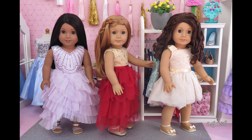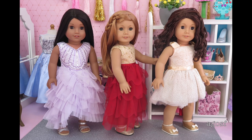And the question for this video is, if you had to pick one of these outfits that I have on the screen here, which one would you choose? Would you choose the purple dress? Brooklyn Blair is wearing that. The gold and red dress that Mia is wearing, or the cream dress that Summer Pearl is wearing. Be sure to leave your answer in the comment section down below, and let's get right into the video.